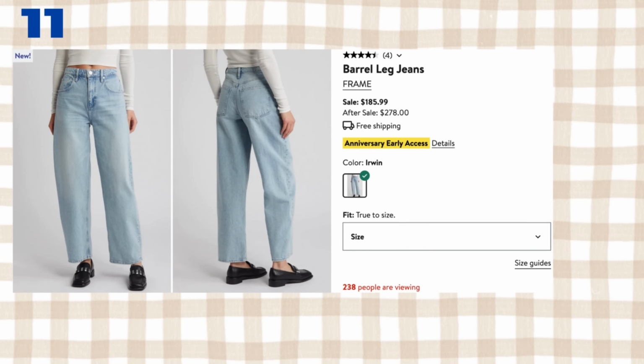Number 11 is the Frame Barrel Leg Jeans. I know that a lot of you are not fans of the barrel leg jean trend, but guess what? It is everywhere. It's completely unavoidable, and so if you do like the silhouette, now is a good time to make a pair. I thought this particular pair was pretty nice because although it is a barrel leg, it's fairly subtle. It looks a little bit more like it's just a loose fitting jean, and then it tapers ever so slightly at the ankle.